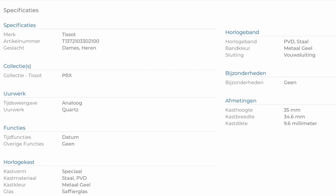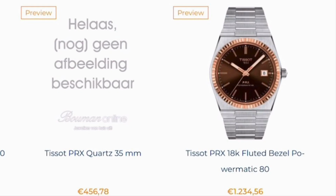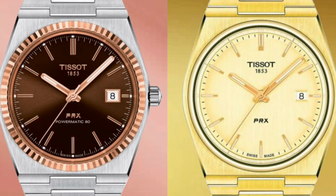This may not be 100% confirmed yet, but it is not uncommon for smaller branded watchmakers like Tissot to accidentally leak some of their new models, which also happened with the original release of the PRX Powermatic 80. So fingers crossed that these Tissot models actually get released, as I think they are a very nice addition to the PRX collection.